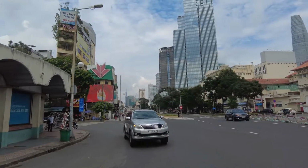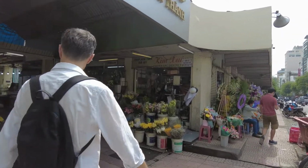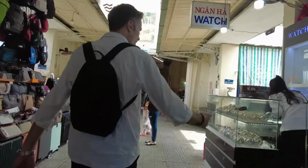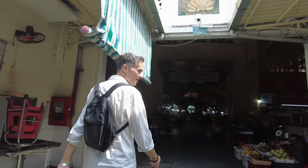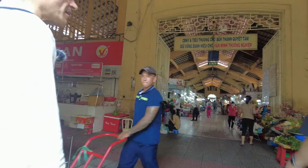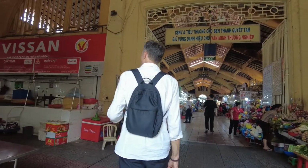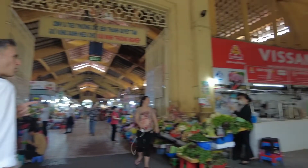Okay, so we're pretty much in the center of town. District 1, Ben Thanh District. You can smell the flowers. Lots of jewelry, watches, bags. Here we are. So we're pretty much at the wet part of the market. I can smell fish down there. Some fruits here, and there's much more like wet meats down there.